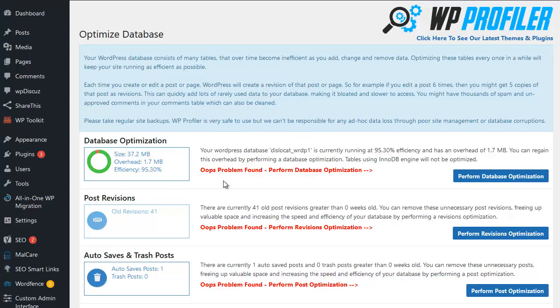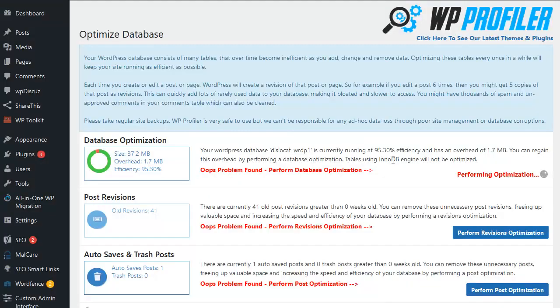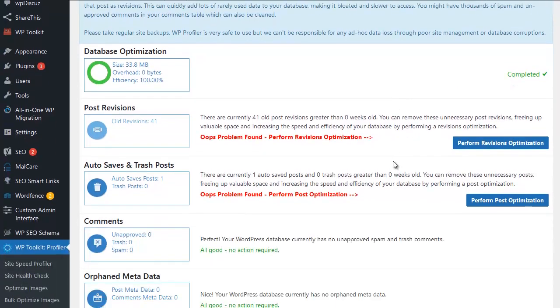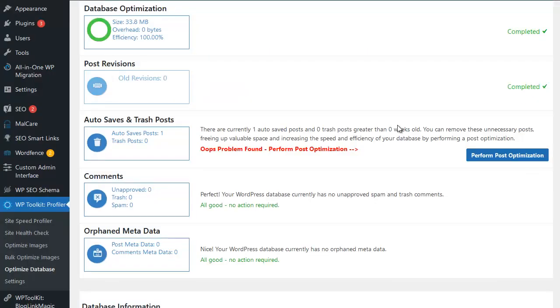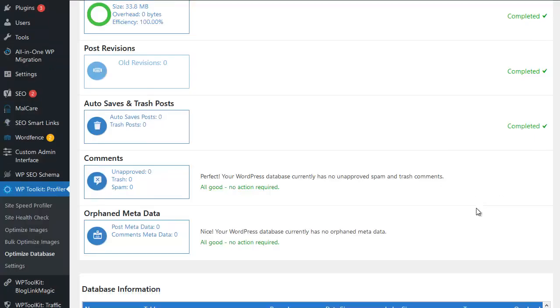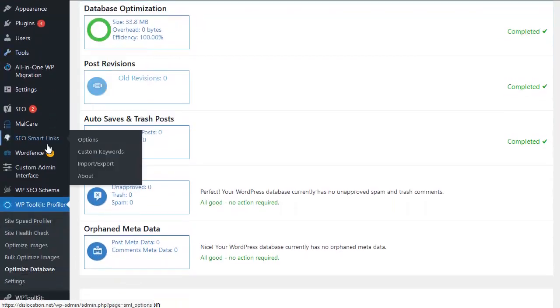However, for instance, here we can see that there are problems found. All we need to do is click on the button to perform the database optimization and click on OK. Now, this kind of thing happens more and more as your site gets bigger and older and there's more content. So all you need to do is pop in here now and then to see if there are any problems found, click on the button and let WP Profiler run to complete the optimization for you. It is a very, very quick process. As you can see, there we go. We are done with the database optimization. So that's the first step of keeping our site nice and healthy done, and it took just moments.